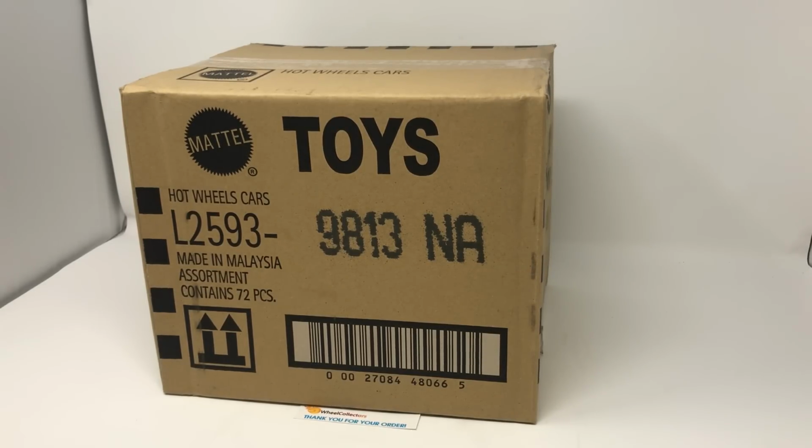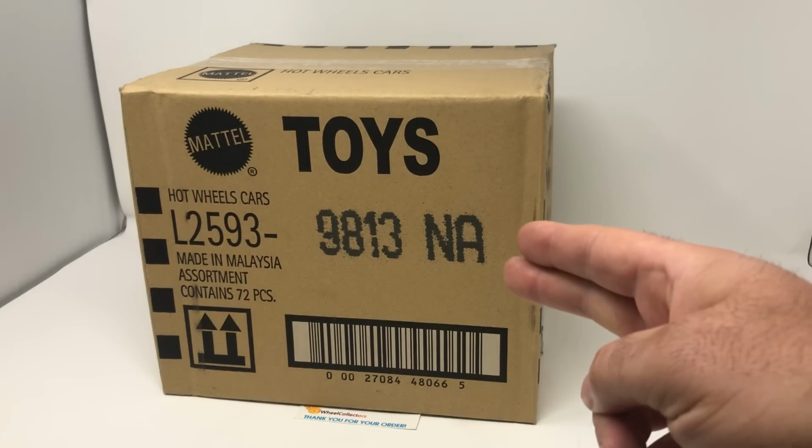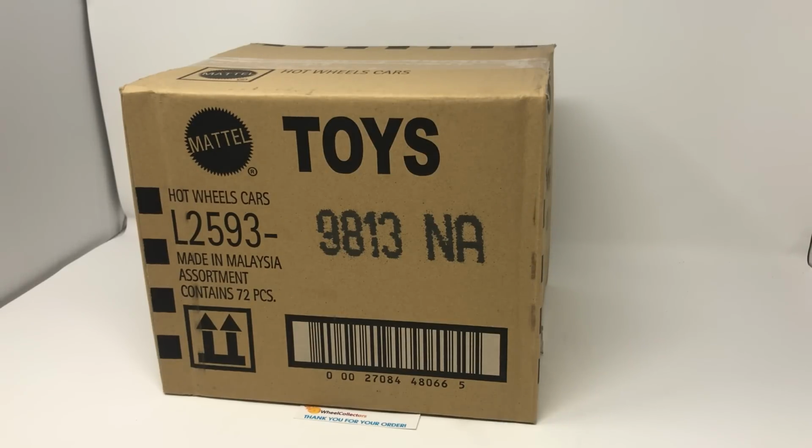At the very bottom of our 8-foot pallet that we unloaded this afternoon in 90-plus-degree heat, we have found this right here. We are going to find out what this is. This isn't normally what we order. This doesn't normally happen. We're kind of excited right now. We don't know what's going to happen, so we're going to open this case for you.